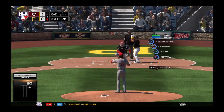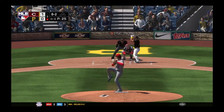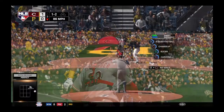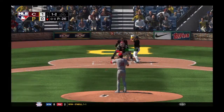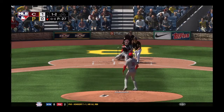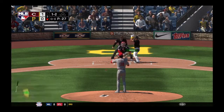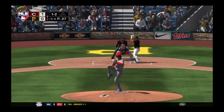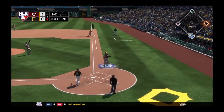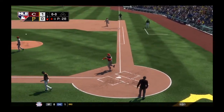Behind 0-2 now. Oh, and he dusted him off the plate that time. Some mind games being played now. It's 1-2. Fouled off. The 1-2. Popped up. And he'll indeed make the play in foul territory for the first out.